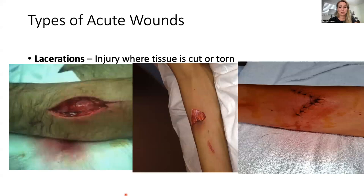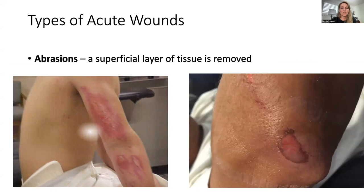These are abrasions. So the superficial layer of the tissue is removed. This can happen in motorcycle accidents, trips and falls. They're pretty easy to treat. You do need to clean them.